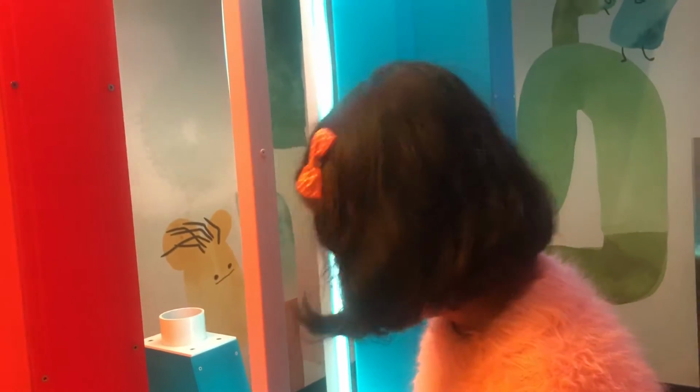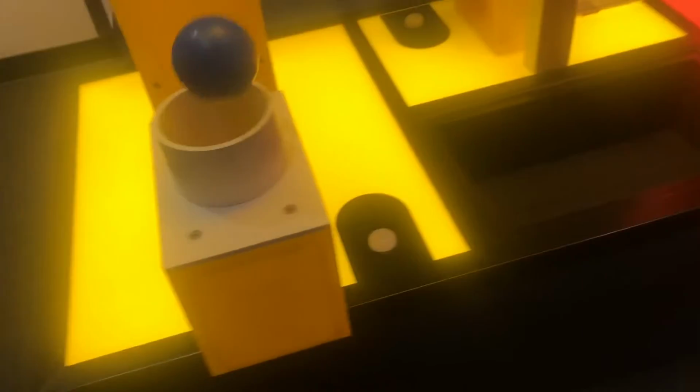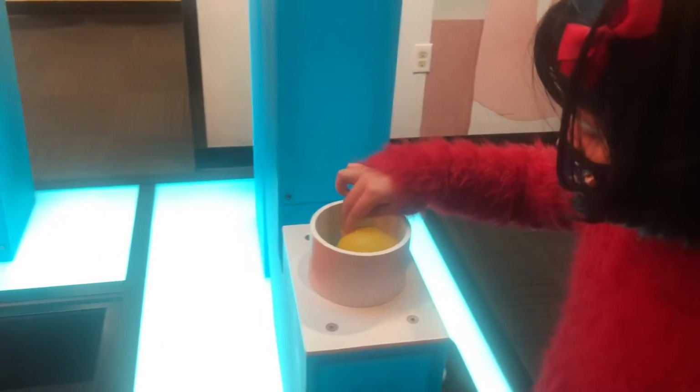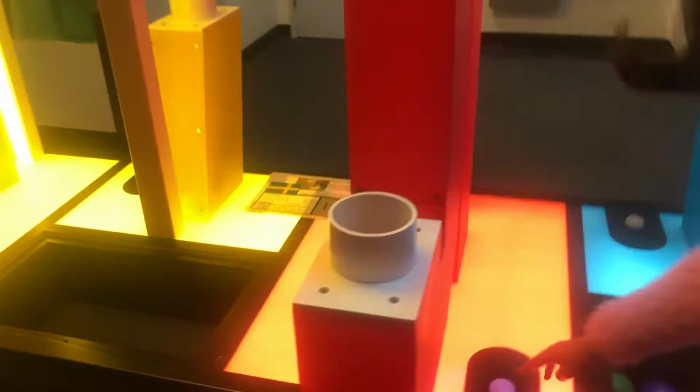Now we came to this part where there were 4 long poles. On each pole, there was a small tube blowing air. There was also a small bucket next to the tube that held lots of light balls. If you put a light ball on top of the tube, then it pulls it outward, and it looks like the ball's floating.